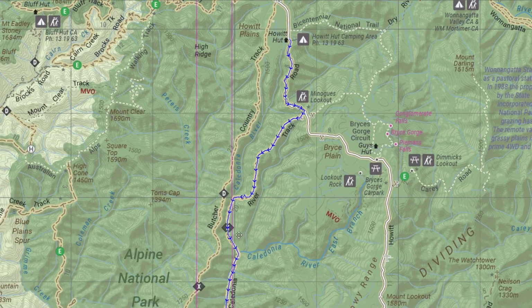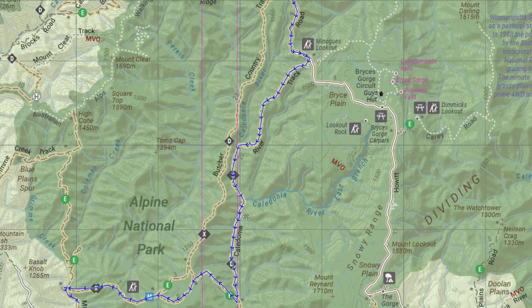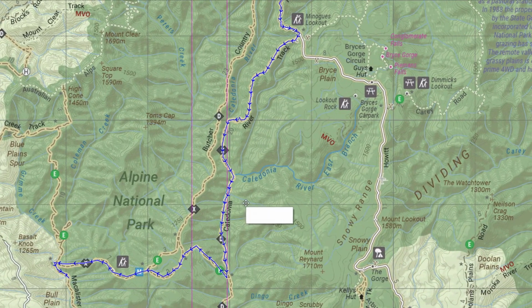The initial section is fairly up and down, and then when you get to this corner here where my cursor is now, it's a fairly steady descent down to the river. It works its way along the river, with a number of river crossings. At the time we were here, none of these crossings were particularly deep. Really scenic track. Definitely recommend it.